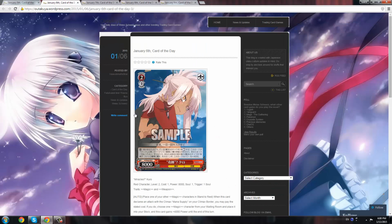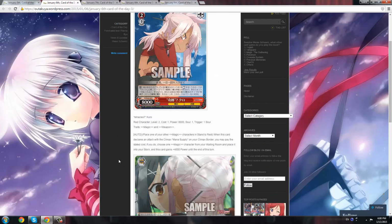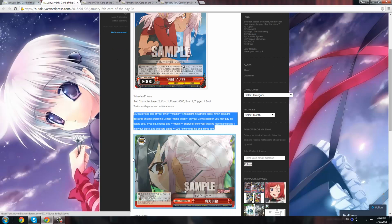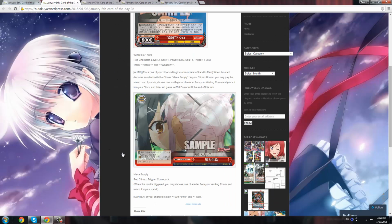Next up is Tuesday. This is 2-1 AK Kuro. She's only R, and she's magic and weapon. She climax combos with this gate. When this card declares an attack and you have the gate, you may pay cost, which is place one of your magic characters from stand to rest. If you do, choose one of your magic characters from your waiting room and place it to the stock, and this card gains plus 4k until the end of the turn. Once again, the gate, and it is just a climax combo.